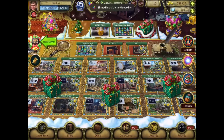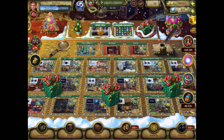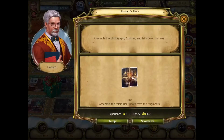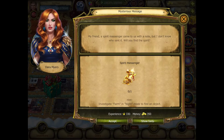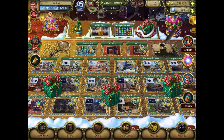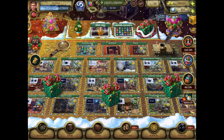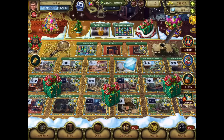Alright, I'm just going to get up. We go, and it is snowing. Okay, that's definitely new, which would explain the snow at the bottom. Alright. Santa bag. Let's get rid of this quickly. Not even trying. I want my crystal.